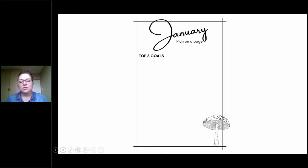First thing is the top 3 goals. Okay, I want to always keep that on my radar. It's on every page for the year because, as we've seen in 2020, your priorities might change, your focus might change. So it's not necessarily that you'll have the same focus for every month.